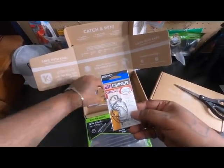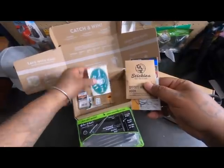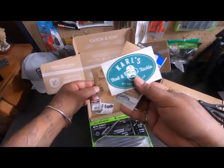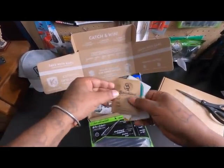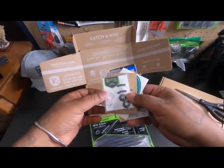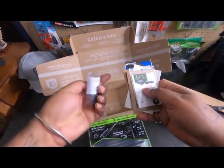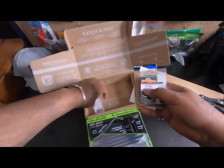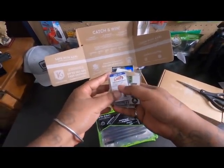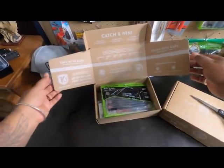Cutting points by Owner. Offset worm hook. Nice. Sticker. That might make it to the kayak, Karls. That might make it. Another hook. And lifted jigs. Peg stops. I really don't use pegs, but I'll take it. Bullet weights. And some more laser tungsten worm weights. Good deal. Good deal. Overall, good deal.